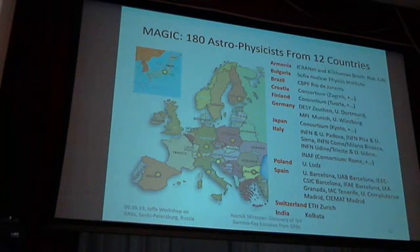So we have a collaboration community, with about thirty countries, I think, most of them from Europe, from Germany, Italy, Switzerland, and also India, Japan, Armenia, Dubai, and so on.